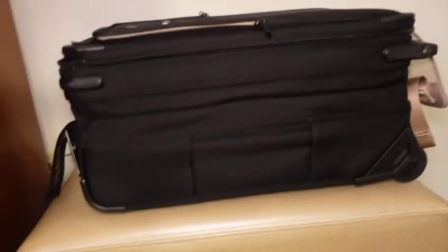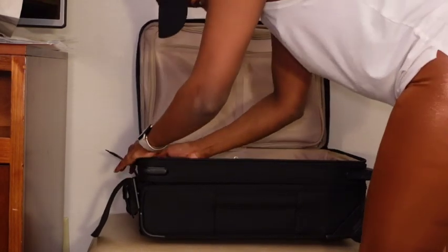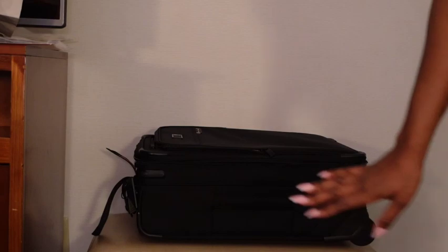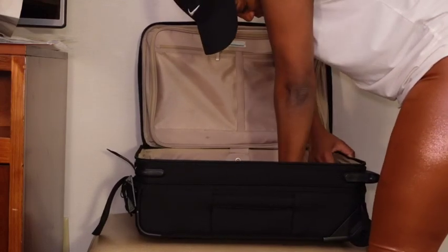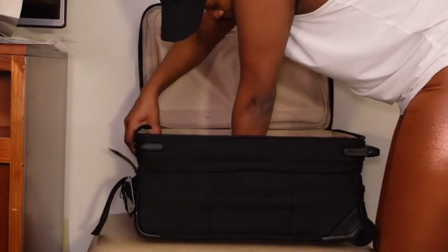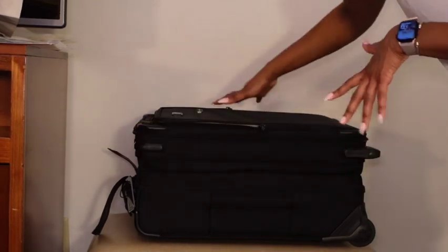So this is the bag when it's expanded. Let me show you guys how it looks when it's not expanded. So this is when it's not expanded. Crazy, right? Let me show you guys how it looks when it's expanded. I'm gonna do a side-by-side comparison so you guys can see the whole thing.